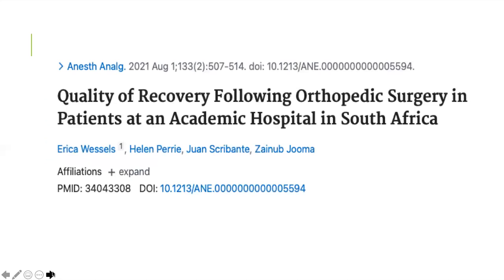However, coming back home, there was an article published towards the end of last year in Anesthesia and Analgesia, August 2021, called Quality of Recovery Following Orthopedic Surgery in Patients at an Academic Hospital in South Africa.